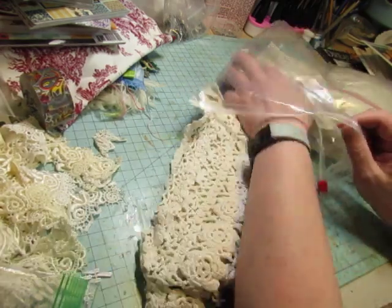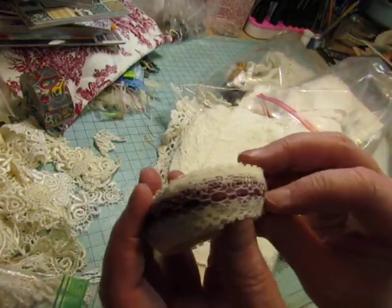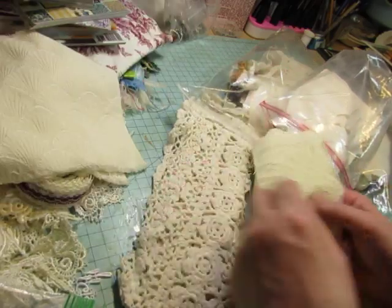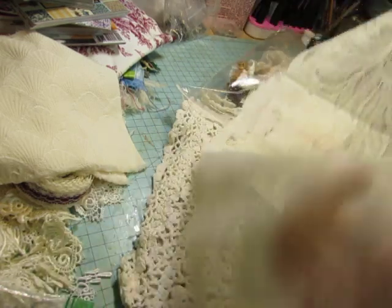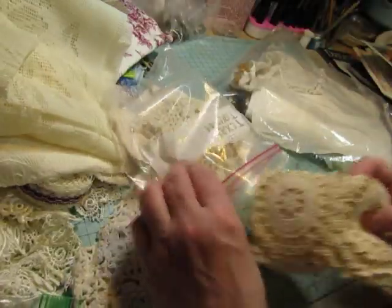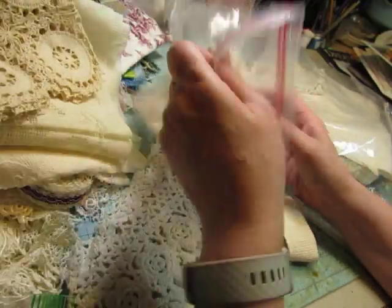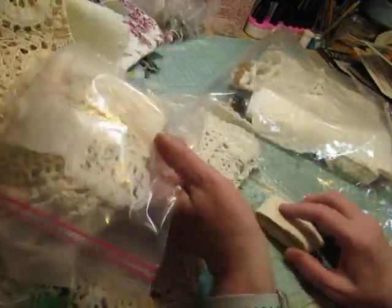There's some more of that crochet. There's some lace in here. Oh, look at that one with the burgundy. Some lace. Shell pattern fabric. It's like daisy pattern or some floral pattern. I hope I'm not going too fast, but I still have more bags in the box. This is pretty. Some fabric with some lace attached to it.